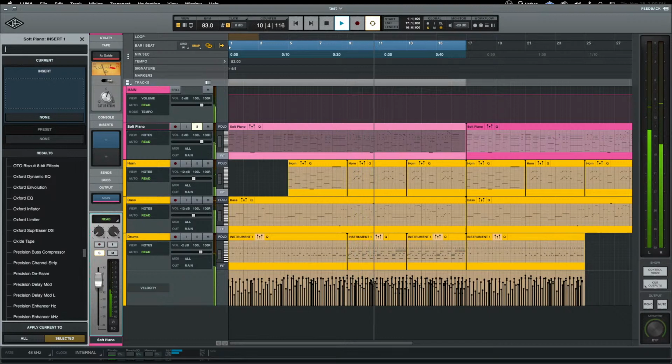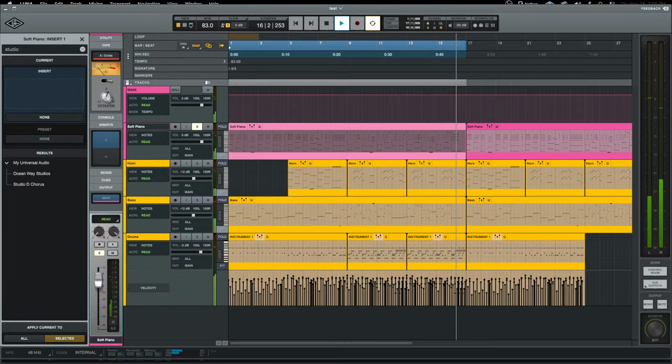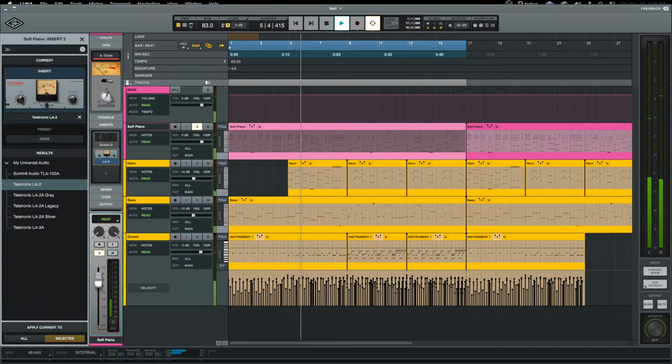Let's see. I'm feeling like a nice chorus effect. I know it's a little weird because this is very live sounding, but I think we want to change this to be a little bit affected. So we're going to use the Studio D chorus effect. I'll give that a pretty heavy amount of chorusing. And we'll just put our limiter here. I like my LA-2A too. It's very simple.